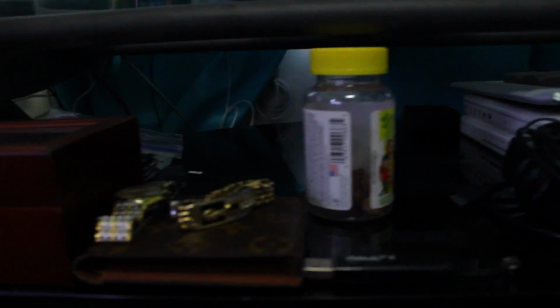On the top shelf here, I don't really have anything much. This is where the TV would normally go, obviously, but this is just quick access stuff I need.